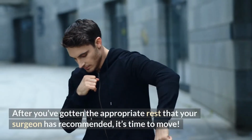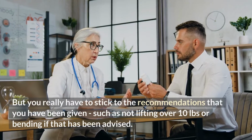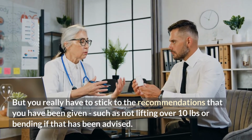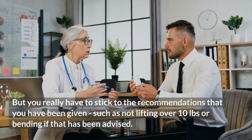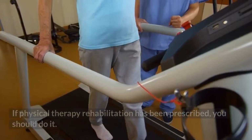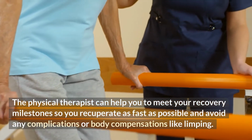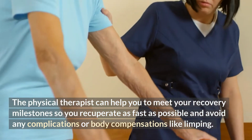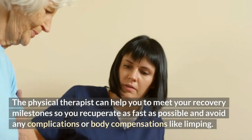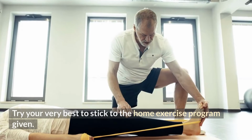After you've gotten the appropriate rest that your surgeon has recommended, it's time to move. But you really have to stick to the recommendations that you've been given, such as not lifting over 10 pounds or bending if that's what's been advised. Exercise according to your health care provider's instructions. If physical therapy rehabilitation has been prescribed, you should do it. The physical therapist can help you to meet your recovery milestones so you recuperate as fast as possible and avoid any complications or body compensations like limping. Try your very best to stick to the home exercise program given.